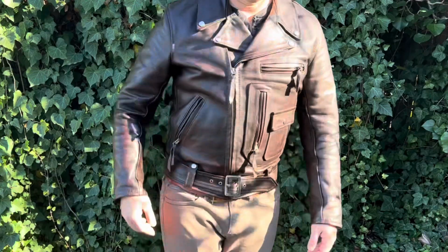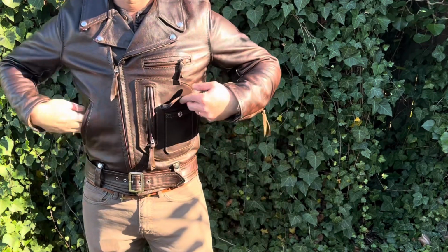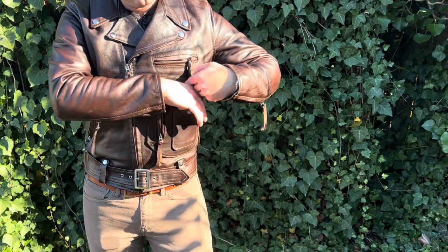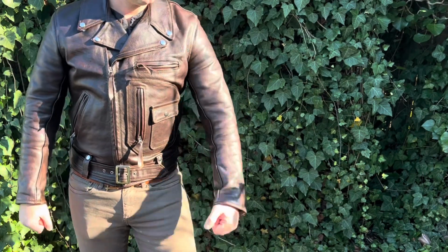Also, I'll add, contributing to the appearance of a lack of patina on this one is obviously that this Dark Seal Vicenza is a dark color, so it's not going to show its patina.